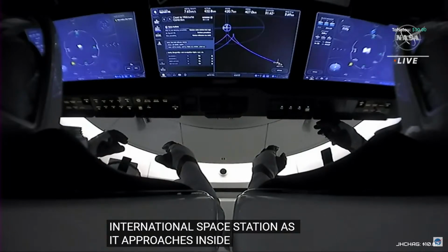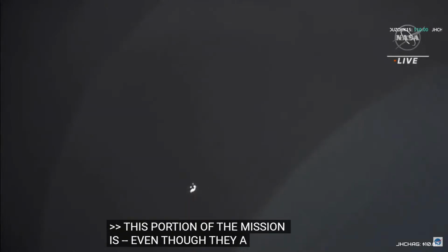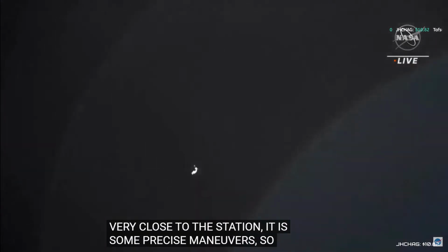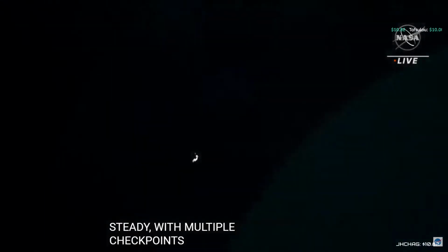Yeah, touchscreens, it's pretty weird, alright, isn't it? Yeah. But this advancement in touchscreens. And this portion of the mission is, even though they are very, very close to the station, it is some precise maneuvers, so they do want to move very slow and steady with multiple checkpoints along the way to ensure that the spacecraft is safe and the space station is safe as well.